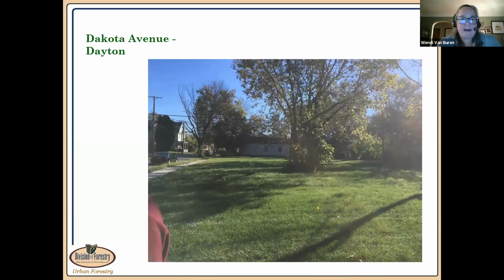So this is the site that we did in Dayton, Dakota Avenue. It was the first one that I did with Susie. It was not just one site like Frank was talking about. This was multiple properties all in a row.